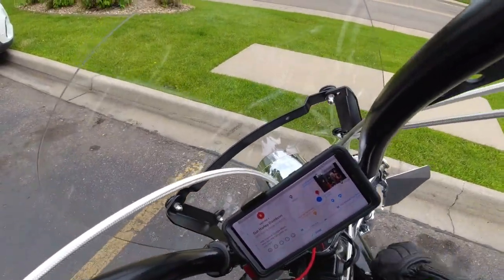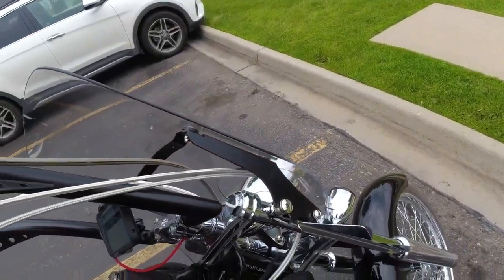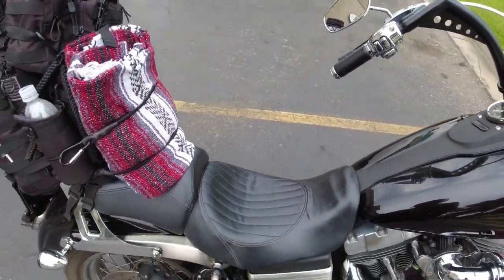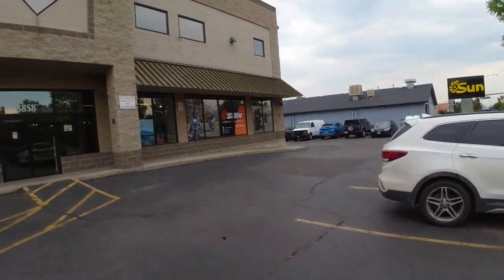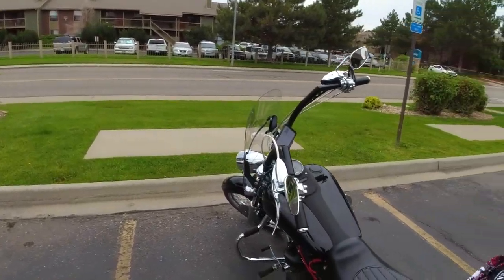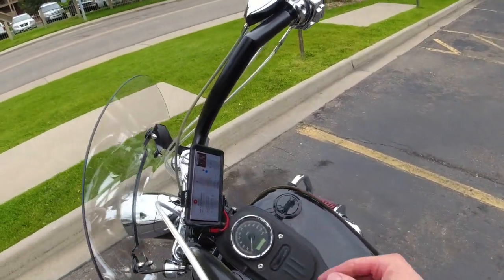Oh my goodness, that was a long way. Let's see how far we've gone so far. Let me take a look at my key here. We went 127 miles so far. Wow. All right. That's crazy. All right, last stop. Here we go.